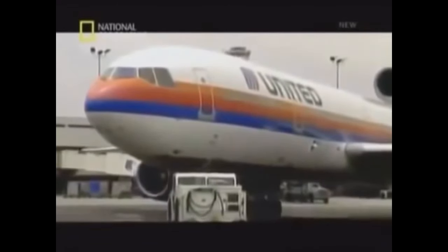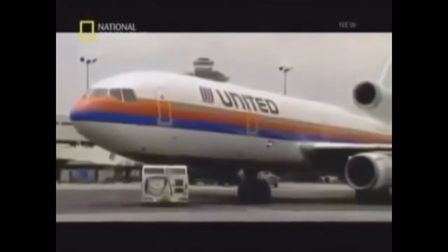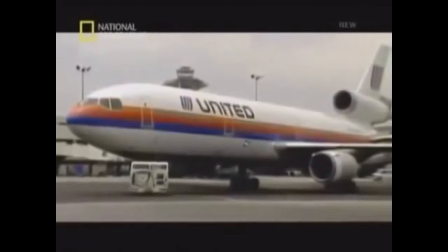The DC-10 making flight 232 today is in its 17th year of service and has flown over 43,000 hours. So far, without incident. Today should be no different.